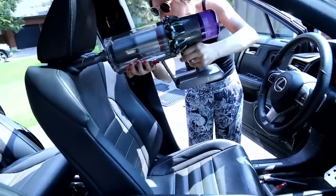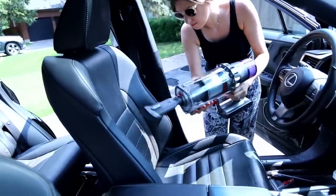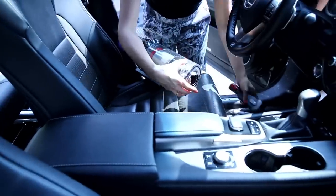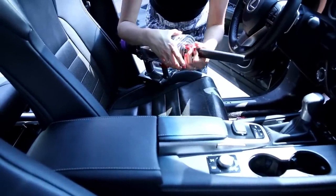Now I'm using my vacuum with brush attachment to get into all of those little crevices where crumbs can get into. That's really important to me. If you're gonna have a clean car, the upholstery, I really just want it to get as clean looking as possible. Although I do find it's really hard to ever get a car looking like it's brand new, but I always do my absolute best.